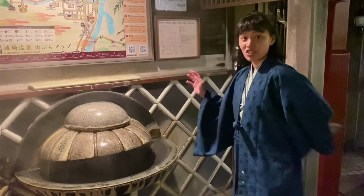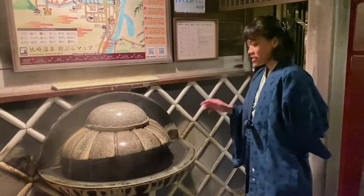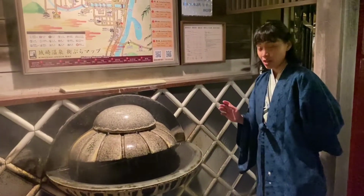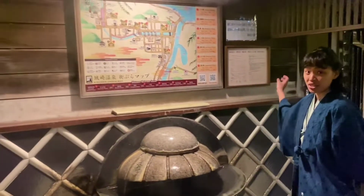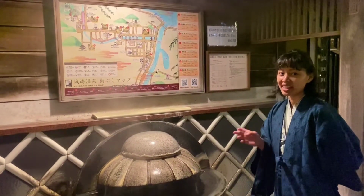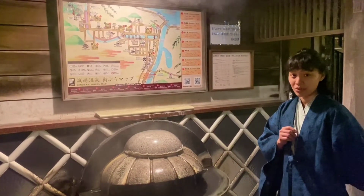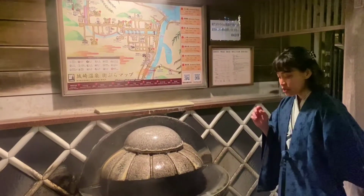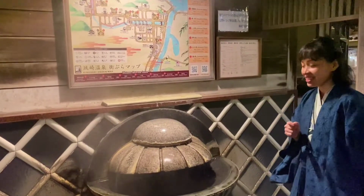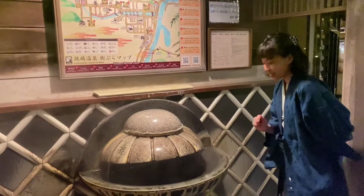So this is a drinking fountain within the vicinity. So this is onsen water that is drinkable. Usually they put cups here, but maybe, to minimize people from taking in cups and to prevent the spread of coronavirus, they stopped doing so. So I'll try to drink water here and I'll tell you if it's hot or not. It looks hot to me.